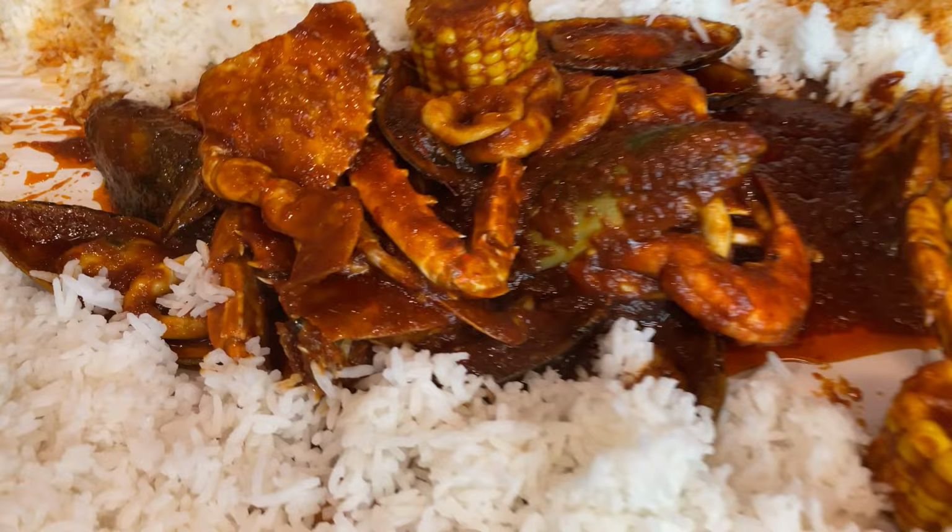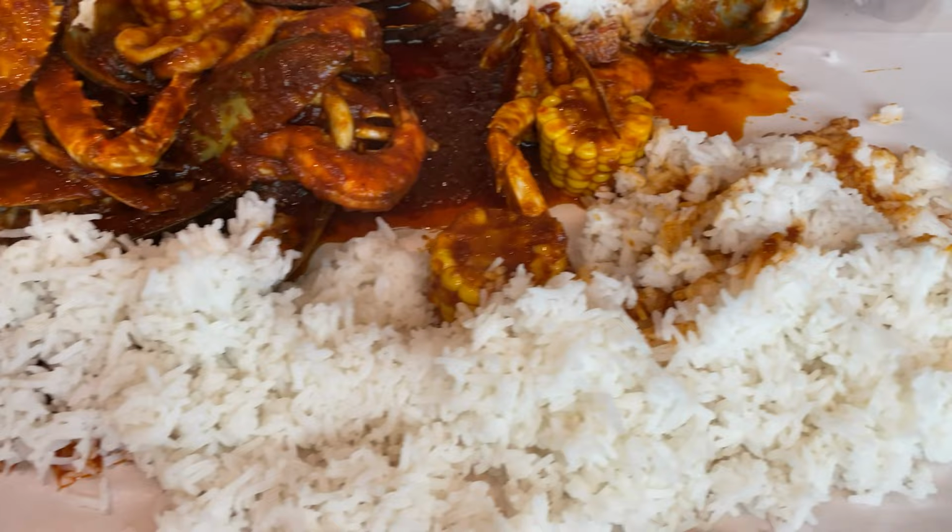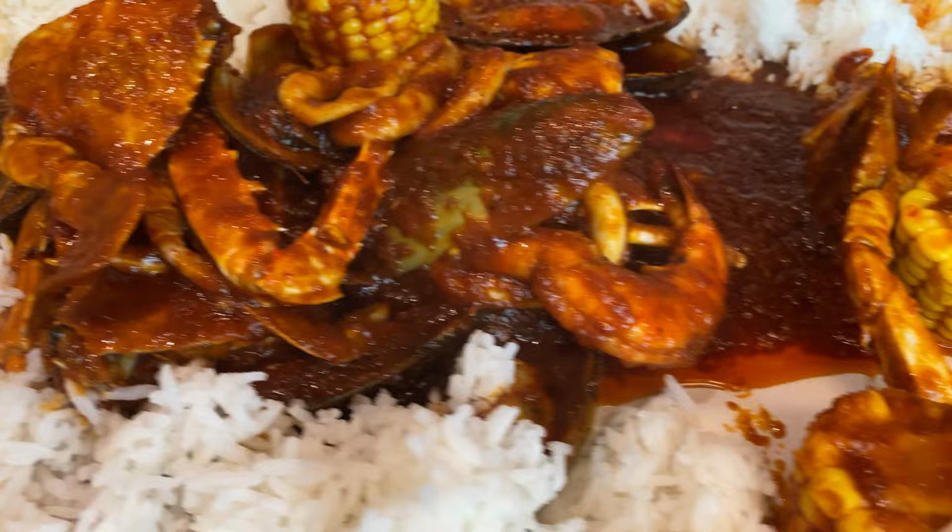So this is seafood. You have a bit of corn and of course white rice. Good luck. You have crabs, you have shrimps, you have mussels, a bit of squid.